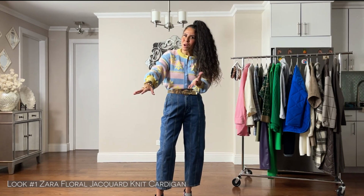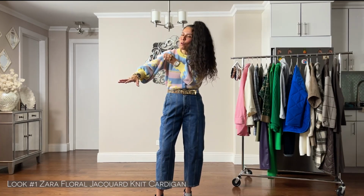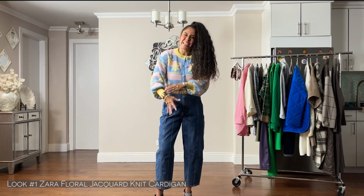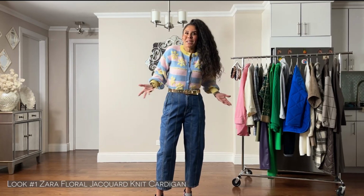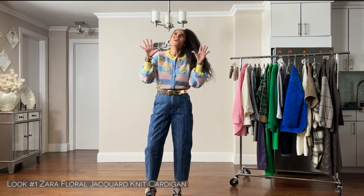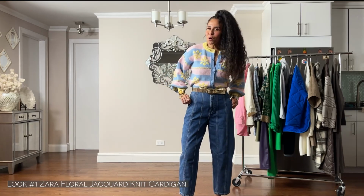You guys always hear me talk about the blouson sleeve, which is pretty much an oversized balloon sleeve. Love this feature. It elevates it and allows me to wear it as my shirt. The playfulness of the flowers. The pants are an oldie Zara. I've had these for about 4 to 5 years.